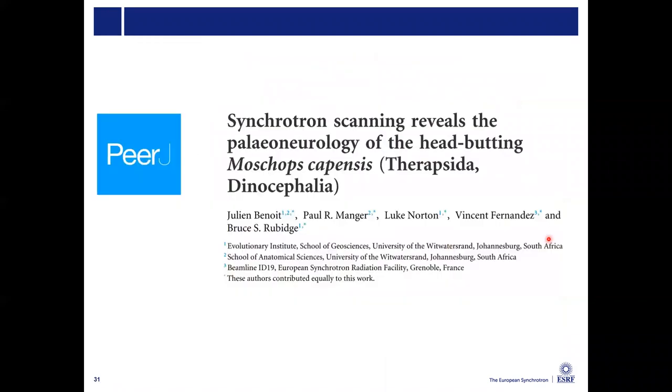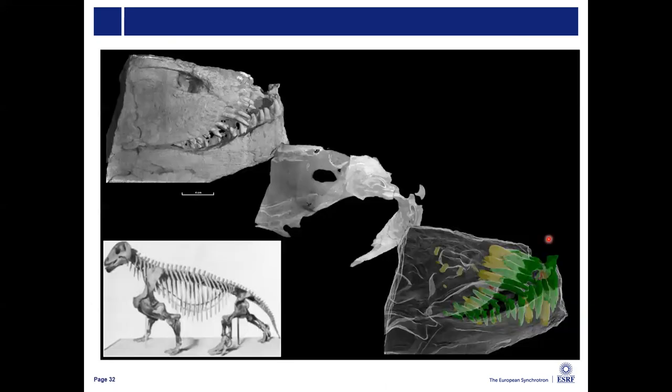Okay, and now I think I'll move on a little bit to Moschops capensis. Moschops capensis belongs to an animal family called the Dinocephalia. The name translates to terrible head or something like terribly large head. So this has a very large head.